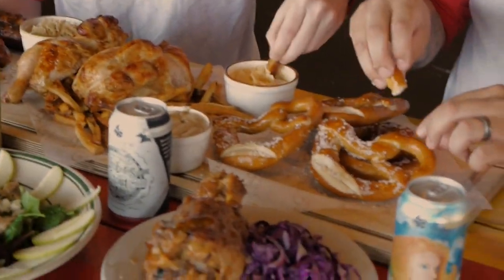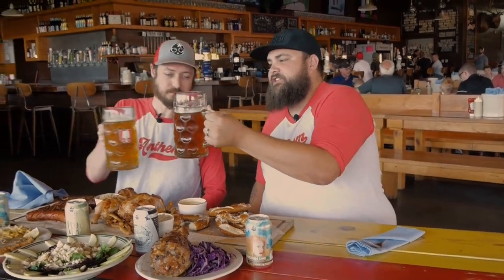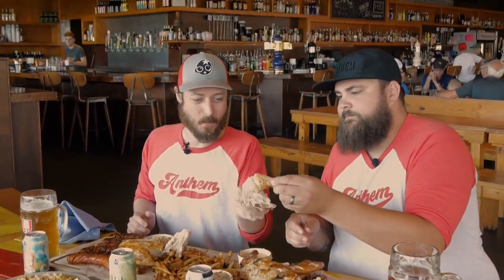I feel like I'm at a baseball game because I got my baseball shirt and my pretzel. Take me out to the ball game. This goes perfect with that because it's this delicious brand new Oktoberfest from Anthem. And drink these? Yeah, I'm gonna try the chicken.